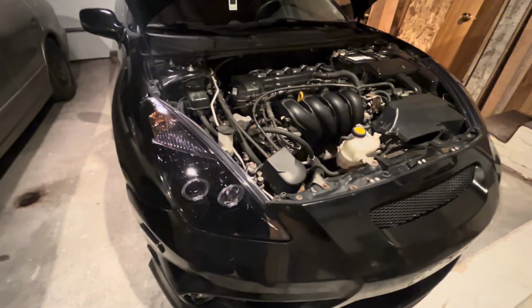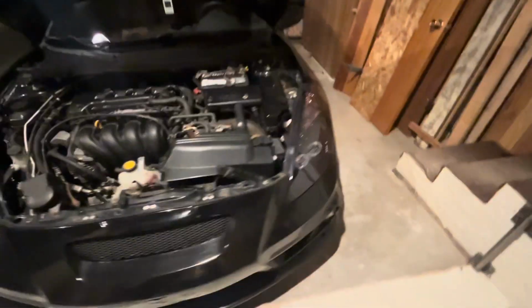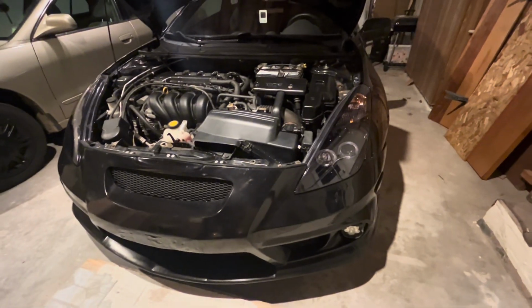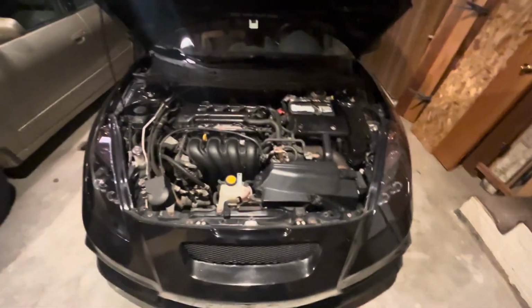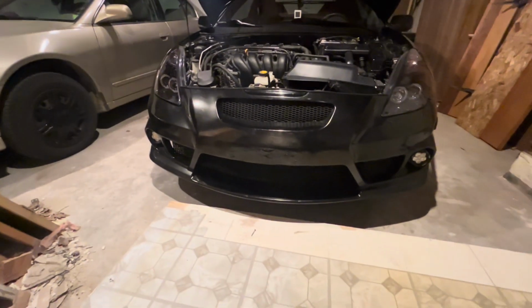These are the new headlights I put in about 2 months ago now. I tinted the old ones and they did not last very long. They overheated and melted bulbs. So yeah.